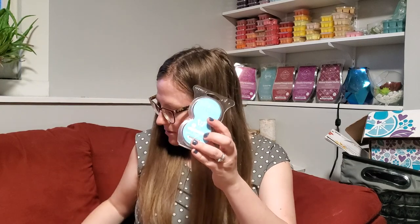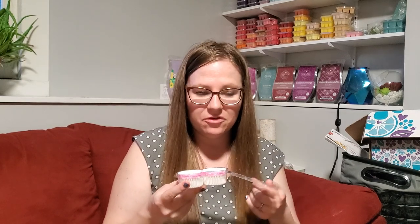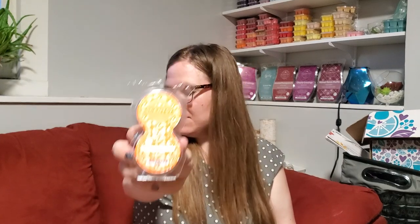Another one of those. Fiji flower. The pods did not come out in coconut daiquiri in the summer collection for whatever reason, just so you know, so I wasn't able to get any of those. But that smells very true to the wax. Love it. I love Fiji flower. I hope they have that at some point in the fragrance mist, because that would be great in the body line. Another mandarin and mango nectar.